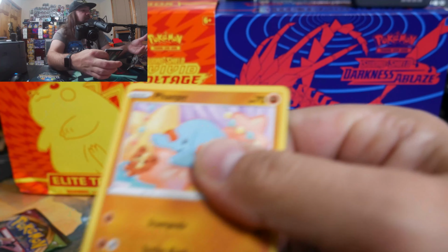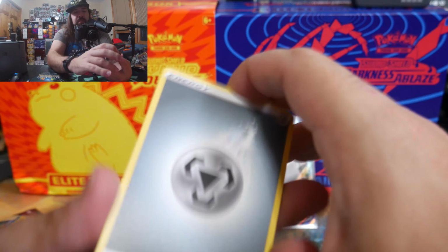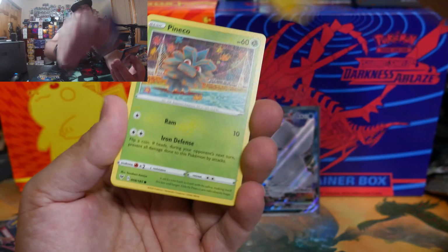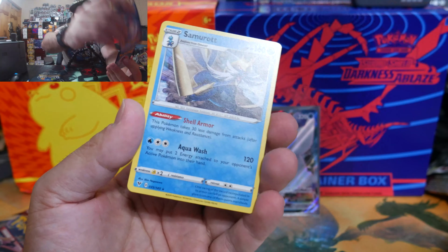We came here to see the Pikachu. We came here to see the amazing rares. We came here to see Reverse Charizard. So, yeah, see, he can't even hold himself up. He doesn't have the strength. He doesn't have the will. As a Reverse Charmander, a cute card, with a Samurott.